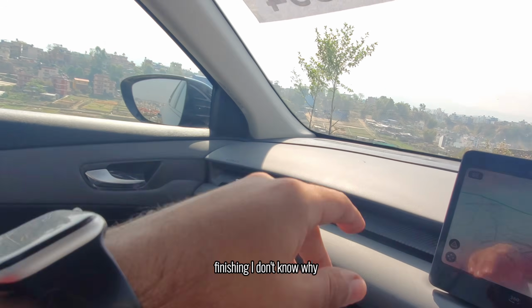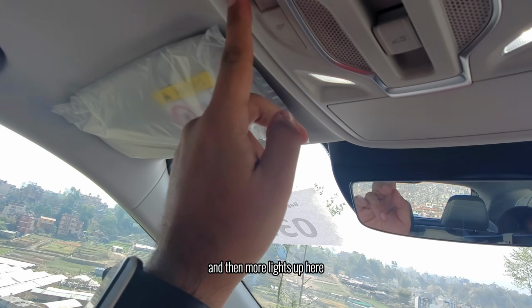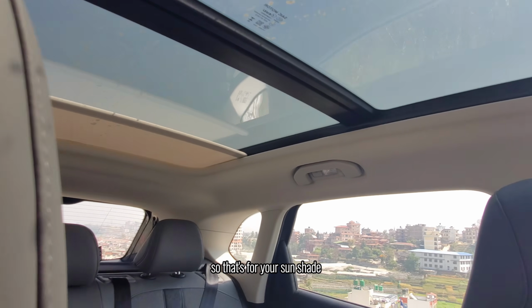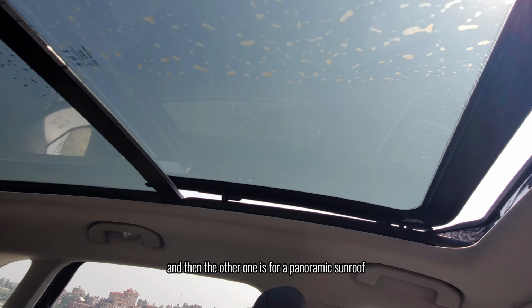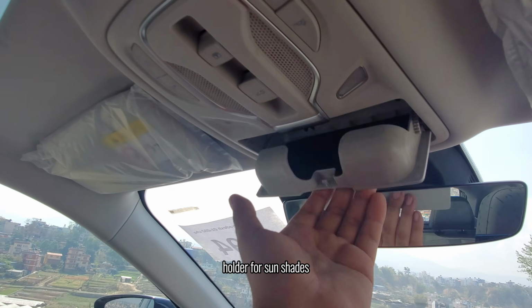I don't know why. Up on top, you do have a mirror with a light, and then more lights up here. Your sunroof opening and closing button. So that's for your sunshade, and then the other one is for a panoramic sunroof that actually opens. Oh, and something that's dying in most cars is your holder for shades.